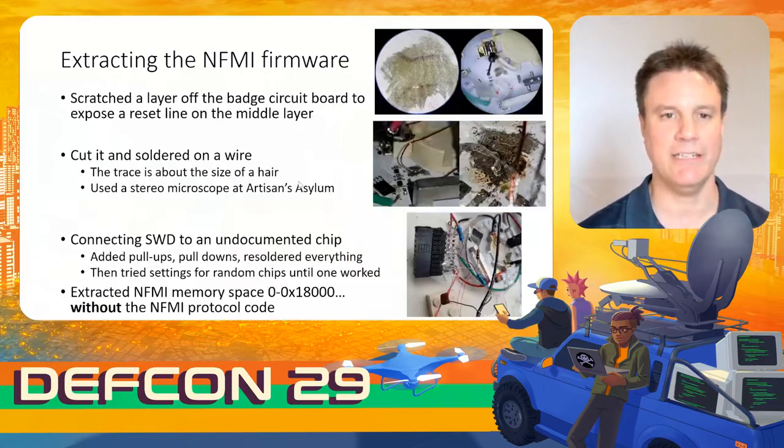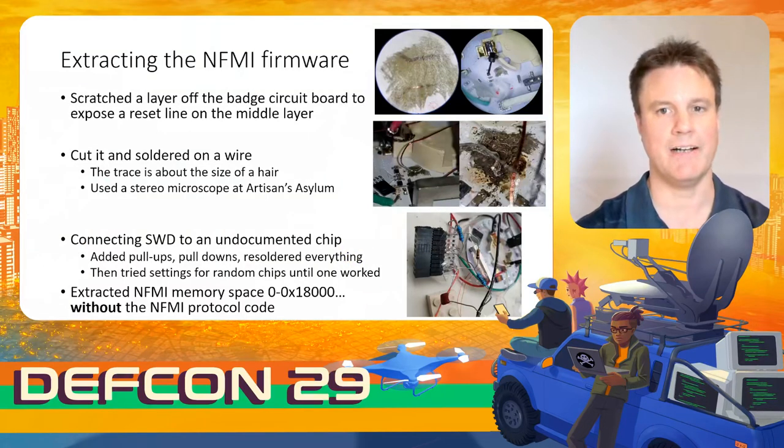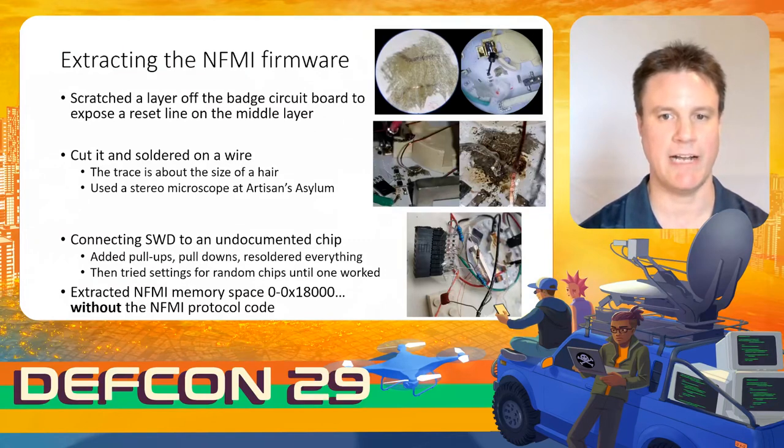Now I needed to connect to it. As you can see at the top, I had to scrape the paint off the top layer of the board to get down to that middle layer of the board. I kind of made a little C of flux on it, based on a video I watched of repairing iPhones.